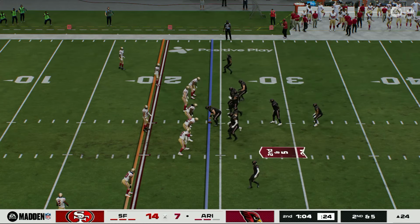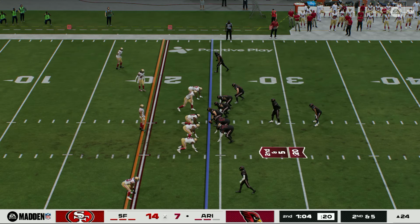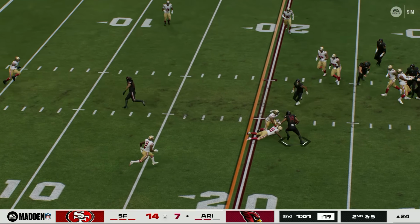They'll break the huddle. It's 2nd and 5. Brissett gonna throw again. Quick slash into the hands of Wilson. And it'll be a short pickup. That's not enough for the first down.